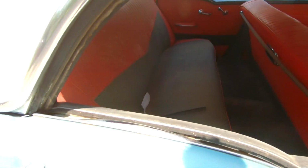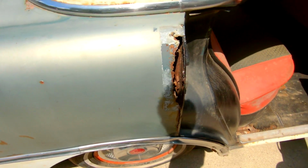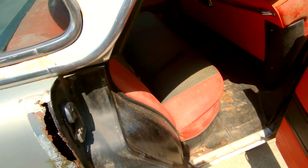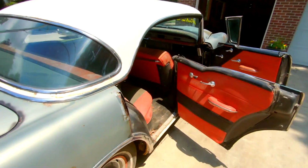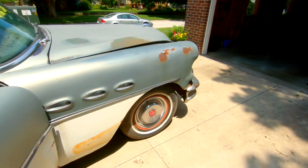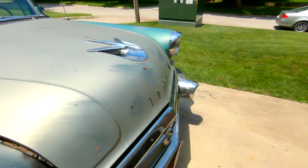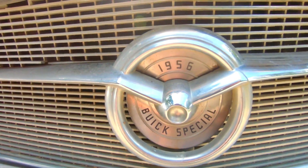But really a cool car. It does have some rust issues, but it's a little weight reduction, that's okay. But as you guys can see, this is just a killer car. The windows roll up and down real nice. All four hubcaps are there. It even says what year, make, and model it is. 1956 Buick Special.